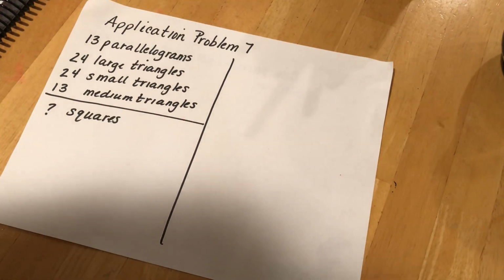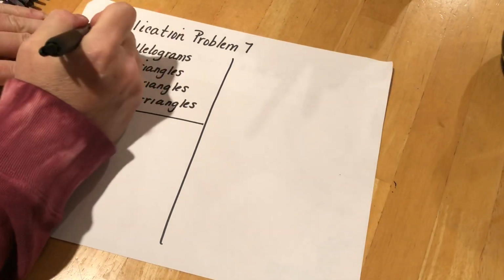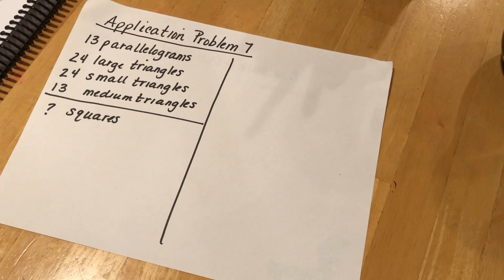Well, we're going to start with our application problem today. And it's a good one. It would be a multiple step problem, and I really like that. So I need you to listen carefully. I'm going to read the problem first because that's what we do in Read, Draw, Write.